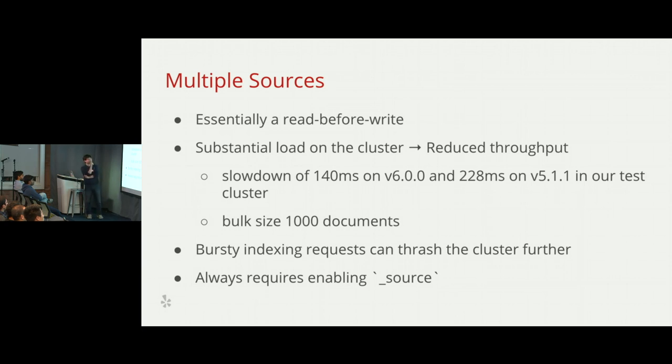We did some benchmarks on our test cluster, and we see a significant slowdown in both ES6 and ES5. We tested with a bulk size of 1,000 documents, and each document is from a few hundred bytes to kilobytes. This can be a really big issue during burst indexing, when we are indexing signals generated from Spark jobs. Another thing is that the update request requires us to always enable the source field in our Elasticsearch index. This is not always what we want. Sometimes we want to disable the source field to save disk IO or disk space.